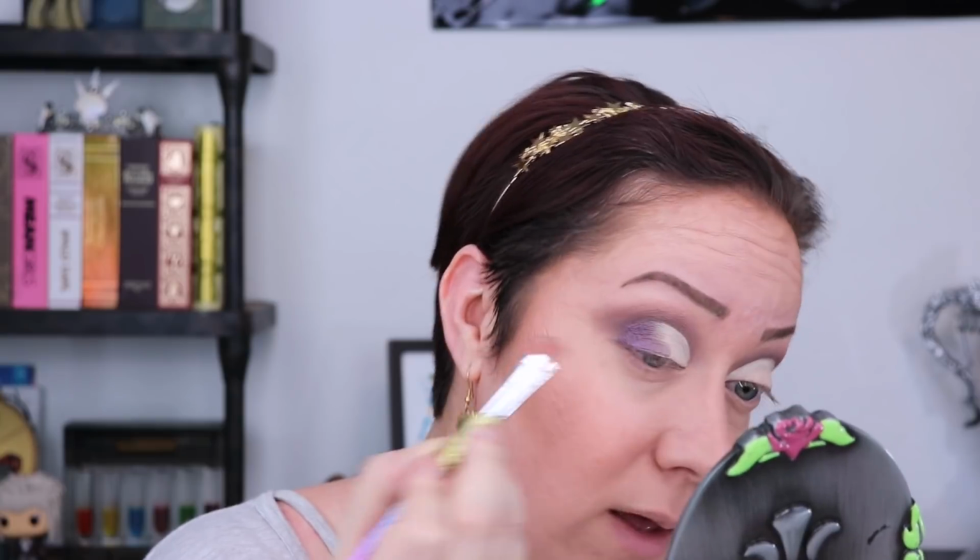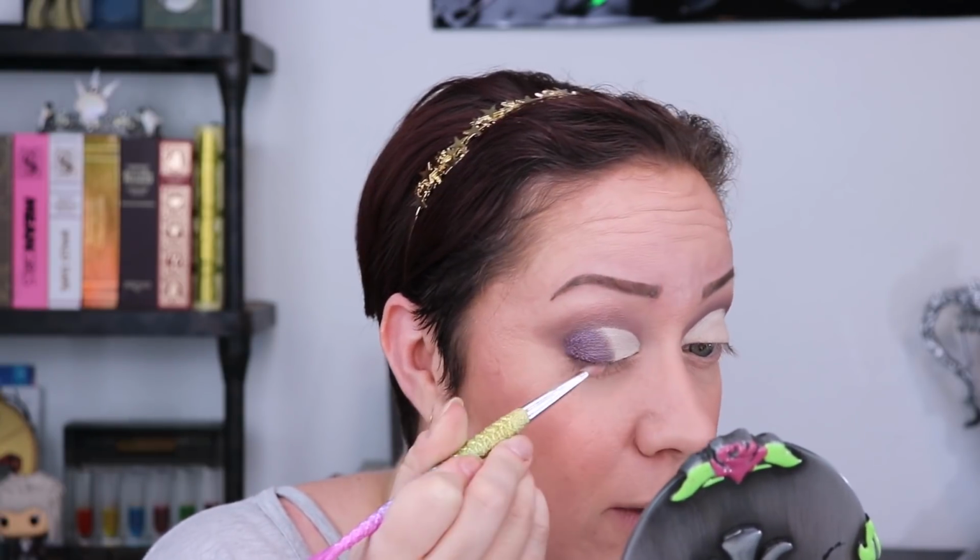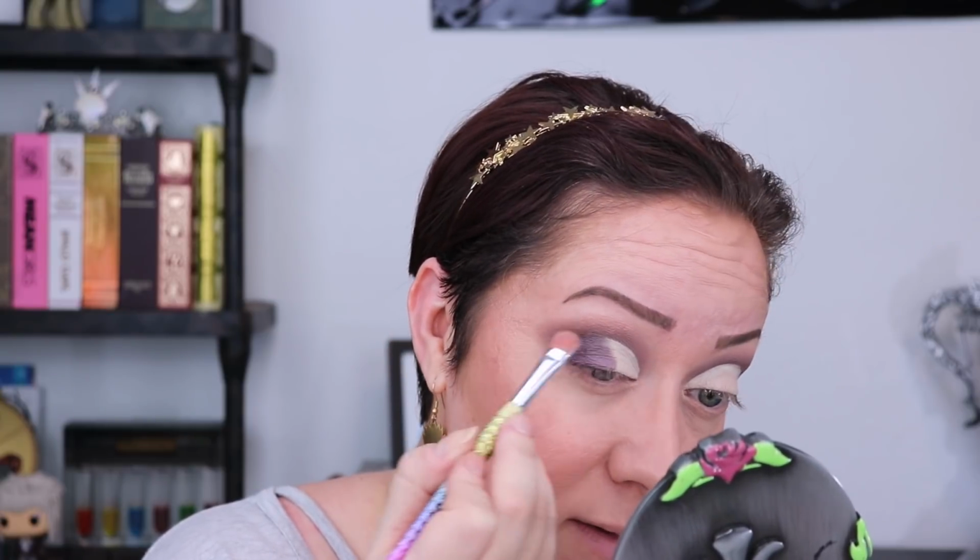So this is the color I mentioned that I had issues with when I was trying to do my swatches. It was almost like the second I rubbed my finger over it, the pan just completely went hard and shiny and I couldn't really get anything off of it. But once I kind of scratched up some of it with my fingernail, then it worked. So I'm gonna try going in with a wet brush, see if that helps at all. Definitely helps, and it definitely is a much prettier color when it's wet. So use a wet brush.